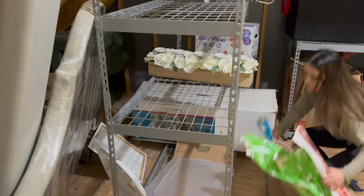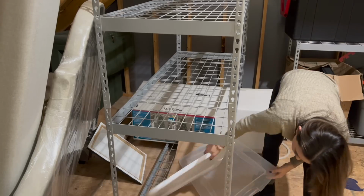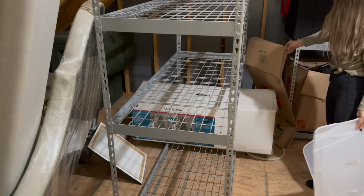Ate my lunch back at home, and now I am pulling out the third round of attic clutter to go through.